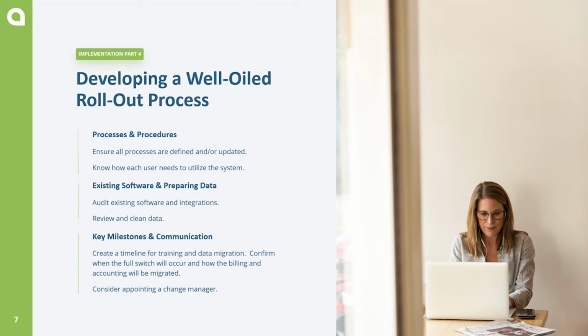At this point, you're also going to want to review your key milestones and communications. Consider assigning a change manager or project manager that will be the main point of contact for your team and make it clear that this is the person users should contact when it comes to questions, training, feedback, and other information. This can be someone on your team, or if your consulting partner provides it as a service, that could be an option as well.